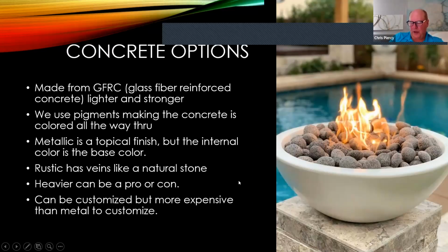This is probably the more popular building material, which is glass fiber reinforced concrete. So instead of being fully formed of concrete and very heavy, it's quite a bit lighter weight because it's not full concrete. There's actually fiberglass fibers in the concrete mix. So the fiberglass fibers add strength to the product, keep it from cracking. It adds some heat resistance. So therefore, it would be a lot lighter than if it was a fully poured concrete feature.